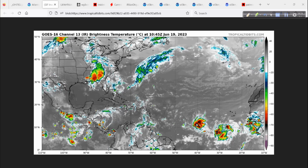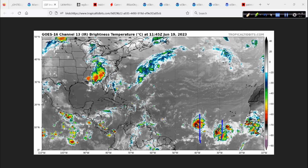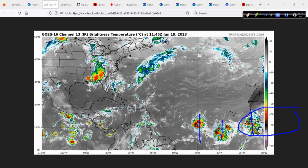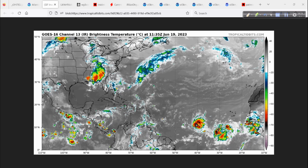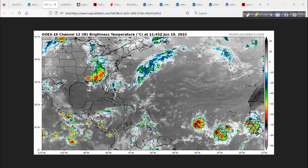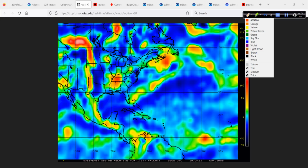As I said, the African dust is less, and these pieces of energy right here, they all came from Africa, and so it's wetter over the Sahel region of Africa, the equatorial region there, and so the African dust just isn't as prevalent. You know, it's been raining more. The West African monsoon more aggressive this year.